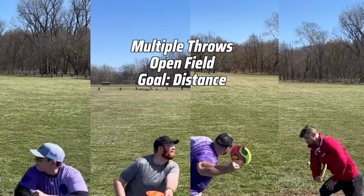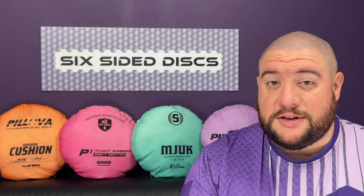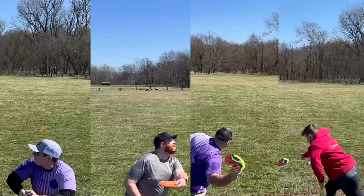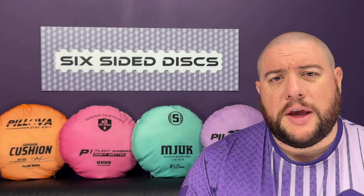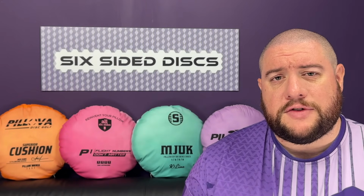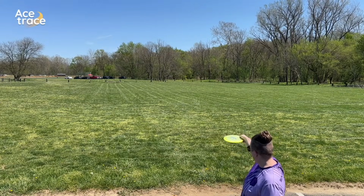Just like last time, we'll be throwing these discs multiple times in an open field, and the goal is distance, not accuracy. So once each player has registered what they feel is the maximum distance they can get with each disc, we'll enter those into our graph, which may look something like this. And once again, we'll be looking to see if we can find any trends in the data from player to player or disc to disc, and then we'll also be able to compare this video's data with our last video as well. Let's kick things off at the FA4 level with my wife, Emily.